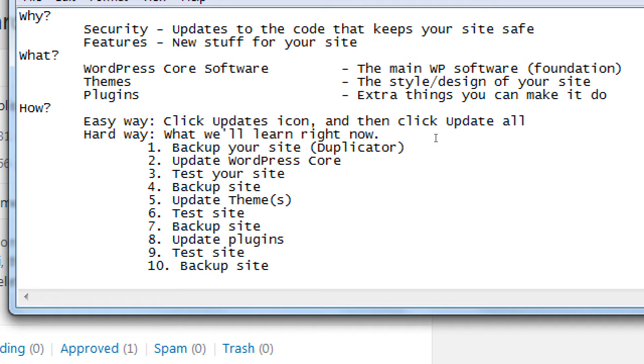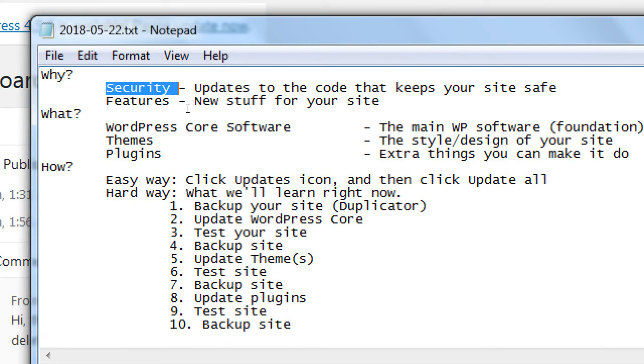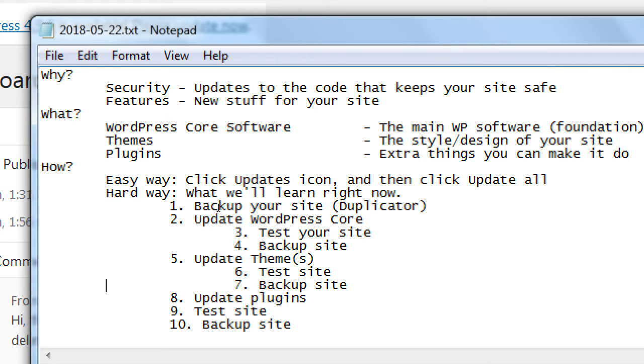So it is more of a hassle to do it the right way, but it's better in the long term, because the biggest thing, you might not care about features, but the biggest thing is, I care about security. And you should care about security, especially if you're doing an e-commerce site. There are shortcuts, all of these right here, about testing your site in between every update. Those could be skipped.